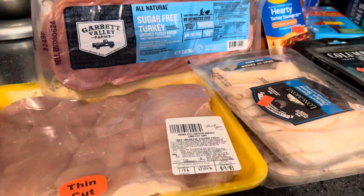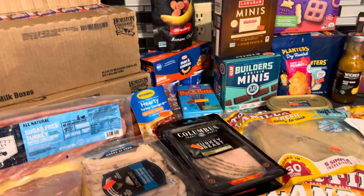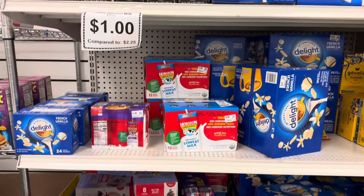Just got back from my local Grocery Outlet store and my local Kroger, and I wanted to share with you all the deals that I found without clipping coupons. Here's an overview of my first haul from the Grocery Outlet store if you want to place your guesses down below. I also had those 2 huge cases of milk back there from a different place before I went to the Grocery Outlet.